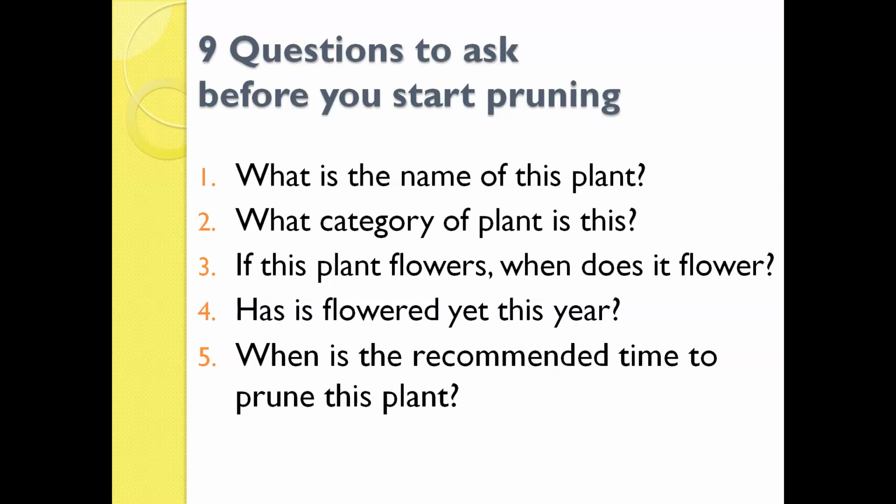Question number 1, I know it's really simple, but if at all possible, get this crucial question answered before you start pruning: What is the name of the plant? If you don't know the name of the plant, I would encourage you to try to find out. A couple of resources may be, as crazy as this sounds, apps on your phone. You can download the app, take a picture of the leaf, upload it, and you may be able to get a name as simple as that.